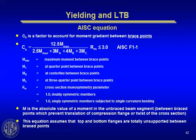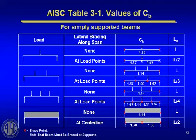And so now, just knowing the moment gradient, we can plug in and get our C sub b value and take advantage of the fact that we don't have that constant severe moment uniformly across the entire unbraced length. This little table is in the manual, table 3-1, and it just tabulates for you, for various practical load conditions, what C sub b is.